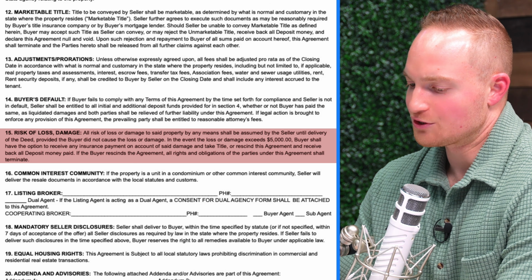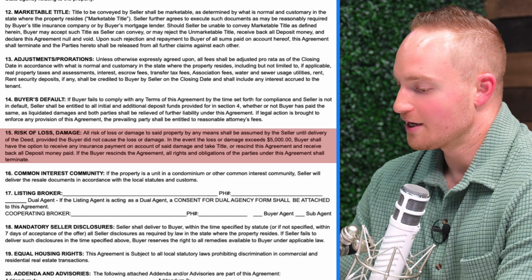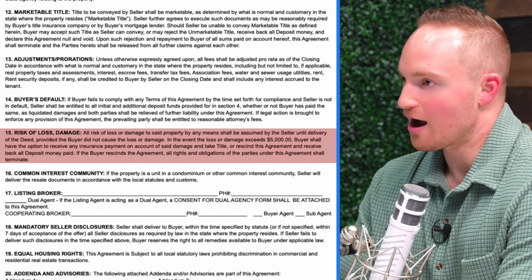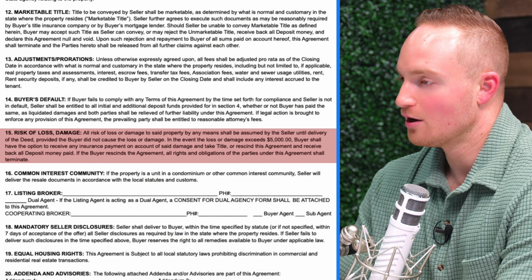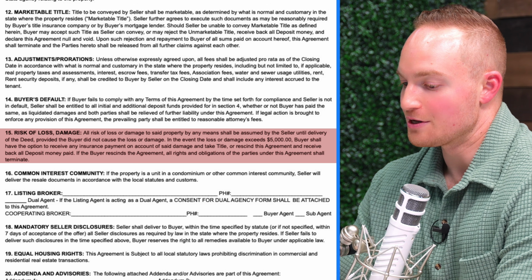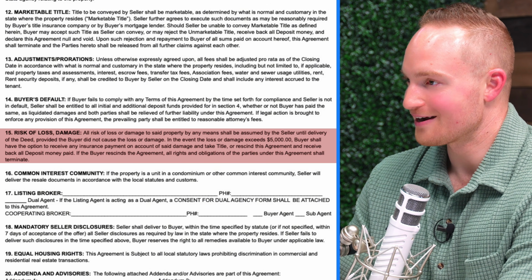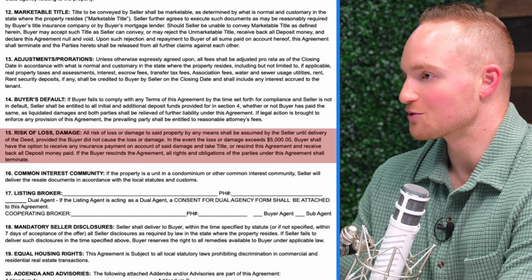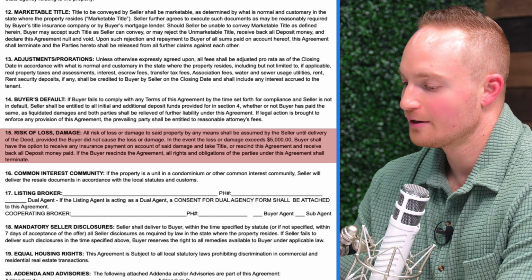15 is just risk of loss damage. So it's basically, again, going back to if there's any damage or loss on the property, right? If there's a fire, for example, during the contract period, that if the buyer didn't cause that damage, of course, right? That the seller is responsible for that, right? They still own the property, so it's not the buyer's fault.